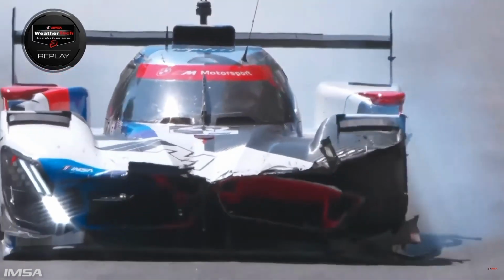Now, believe it or not, this incident actually would not bring out the full course yellow. That would come just a couple of moments later. But before we get to that, I just want to talk about this incident for a moment, because there's a few things about this that bother me.